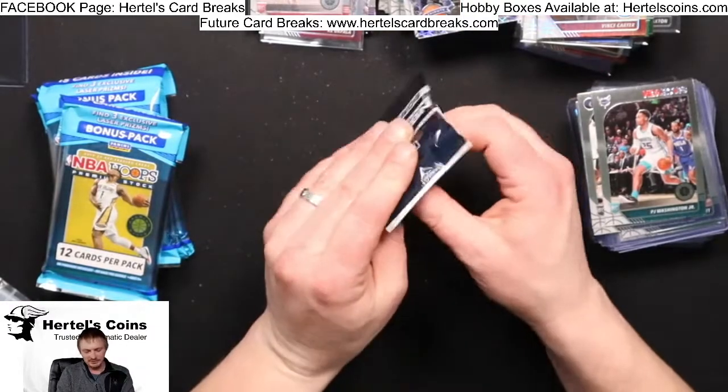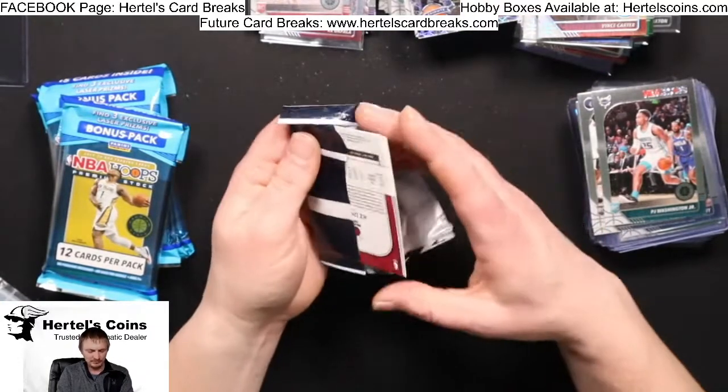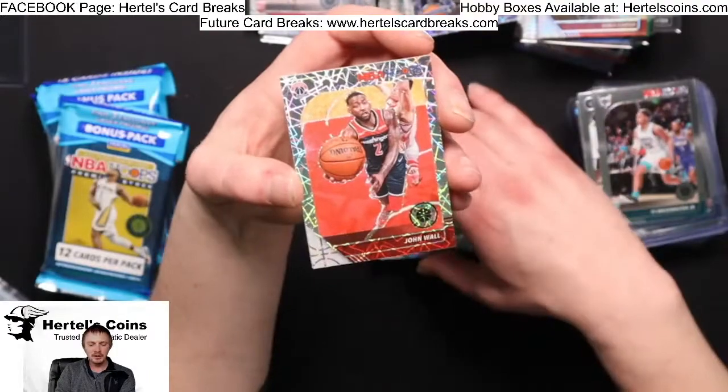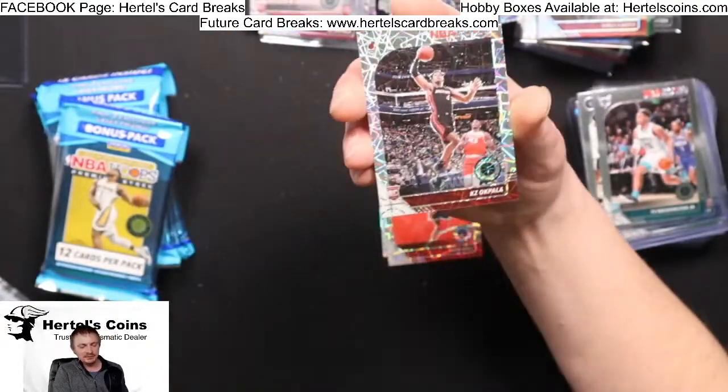Bonus pack. Terry Rozier, John Wall, Okpala from the Heat.